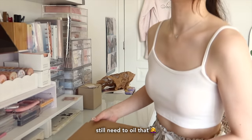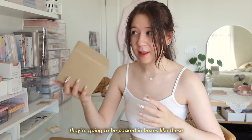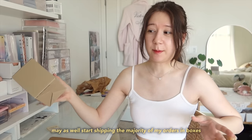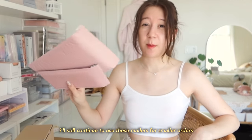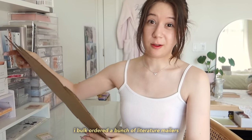For this next shop update, because I am going to be selling cereal cups, they're going to be packed in boxes like these. And because I'm already using boxes, I thought may as well start shipping the majority of my stuff in boxes. I'll still continue to use these mailers for smaller orders, but as you saw, I bulk ordered a bunch of literature mailers.